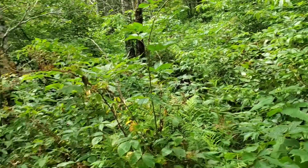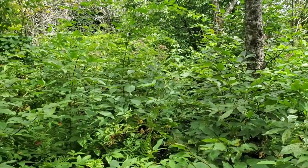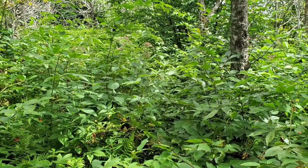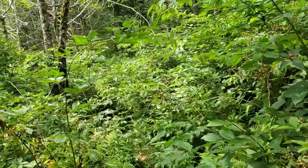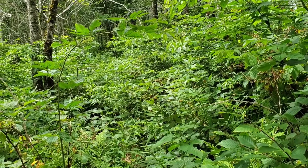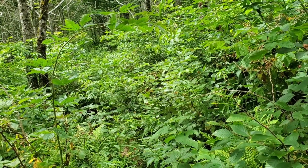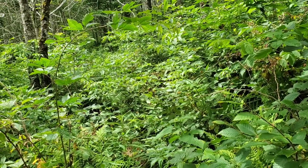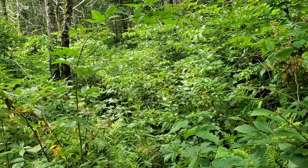But, you know, it's not something I didn't expect. I just didn't expect it to be this thick for this duration, because it looks like it continues like this for quite a ways. So I got a decision to make here, how far I'm going to go through this, because I'm not bushwhacking. I'm not here for that. I'm out here to hike. So we'll see what happens here, folks. I'll let you know here in a bit.